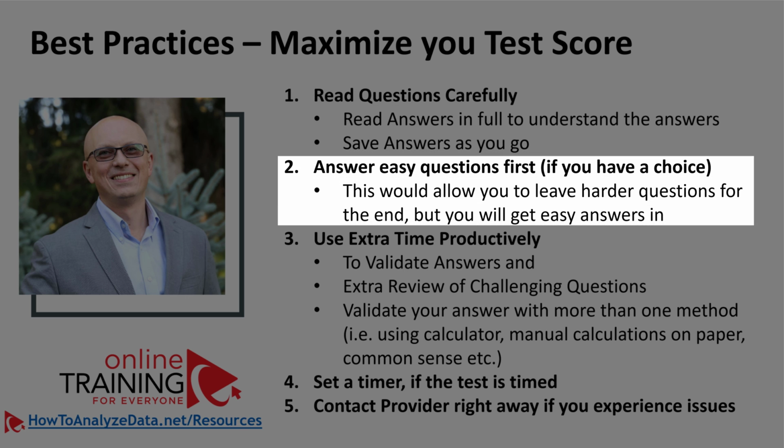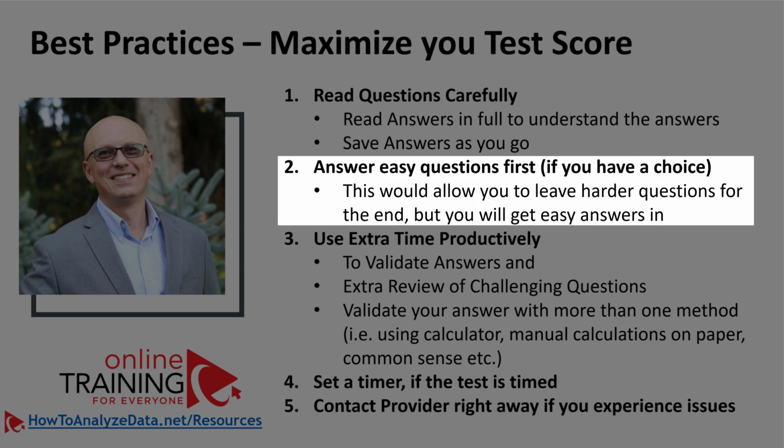If it's possible, try to focus on the easy questions first. This would allow you to answer as many questions as you possibly can and leave harder questions for the end, but making sure that you put easy answers in, and you will get credit for all of them.